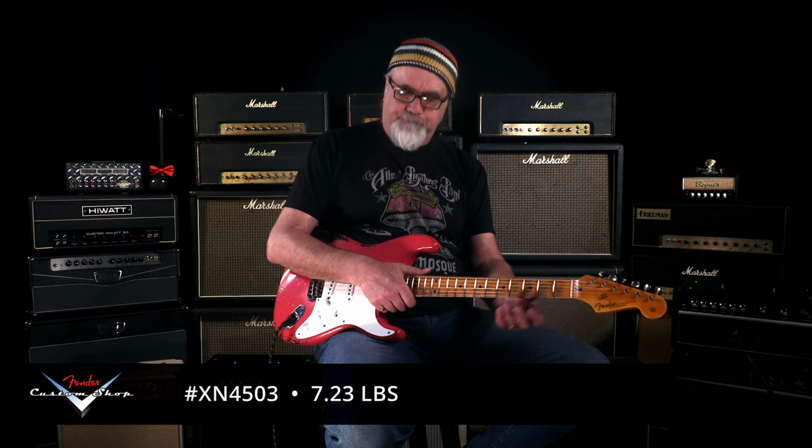What a delight. Things I love about the '54s, of course, got that big old neck. I love the beveled pickup covers. I like the different toggle switch cover, and I like the different doggone volume and tone controls. They're just sassy. And I'm a sassy man.